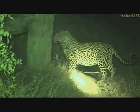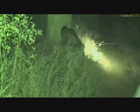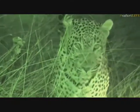Well, there we go. You can see that we finally caught up with Tingana in some semblance of an open area. He's come out onto the road and we can actually now see him. He should be coming past us here as he continues his scent marking stroll. Sorry, I might have gotten in the way there a little bit. Now, you might see a light every now and then. That's just from one of the other vehicles.